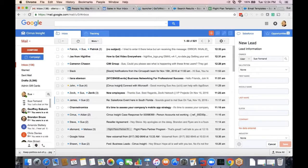And we do use some signature extraction. So if there's a signature in the email, we can automatically pull that info and autofill the form for you, making that process even easier. And then I can just very quickly save it. And now that person's a new lead or a new contact in Salesforce, but I didn't have to go in, log in, and do any of that. It made it very easy for me to do that inside of the side panel.